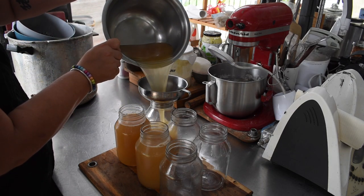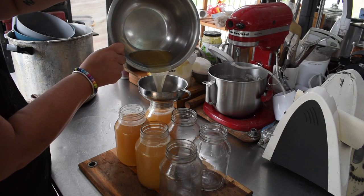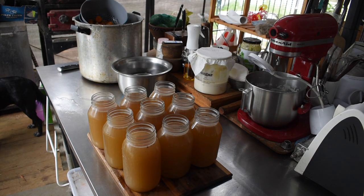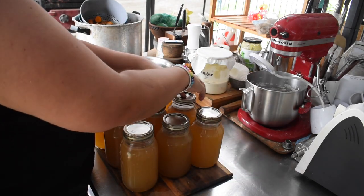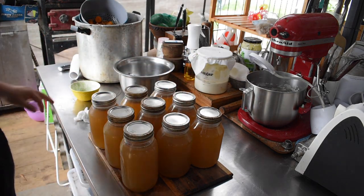And did all the normal, cleaned the rims of the jars with vinegar and then put the lids on it. Some people put their stock in the fridge overnight so they can skim all the fat off it before they can it. This means that you're less likely to have any failed lids because there's no fat getting up in between it, but we actually like the fat and the little bits in it.